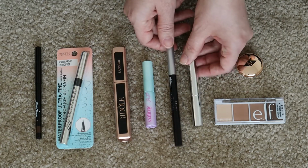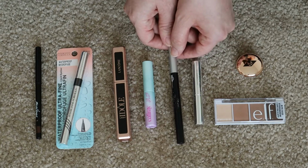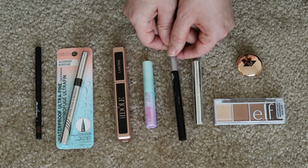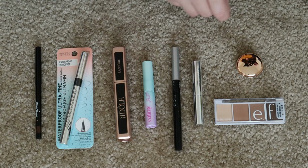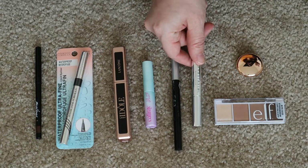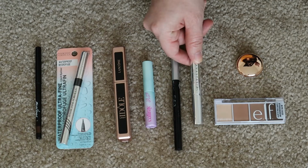I have two brow products. This is from the brand, I think it's Scone. I don't know, it's all rubbed off, but this is the eyebrow pencil that I've been using. I'm gonna keep on using it. And then I'm trying to finish off my ABH Clear Brow Gel.